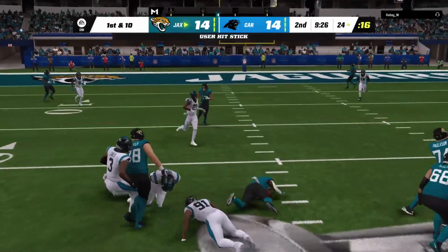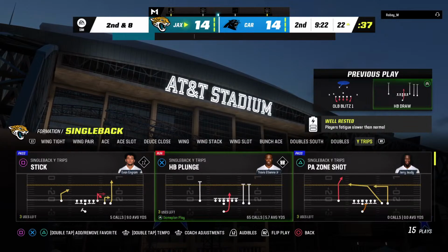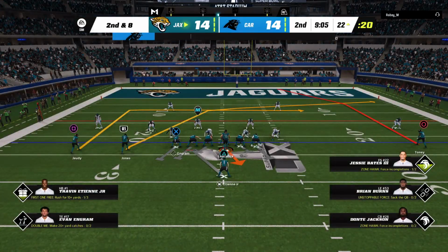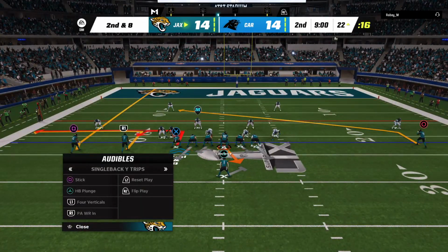Lawrence, now this is ETN on the draw. And he is brought down at the 22 after a gain of 2, and it brings up 2nd down. He's definitely tough to get down. We just saw it right there. But how about what we did see? Pursuit, wrap up, and then the big finish with the tackle.